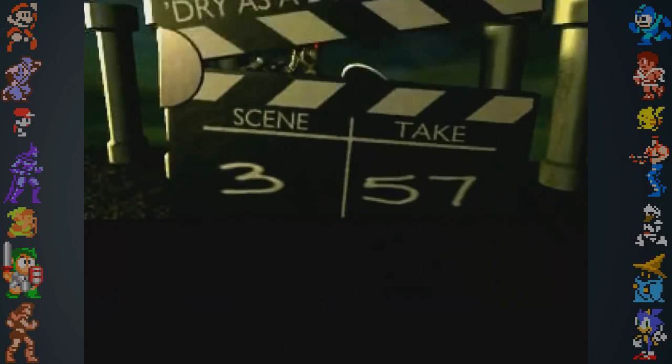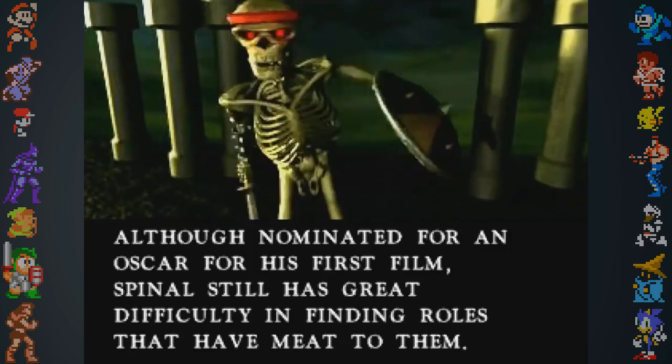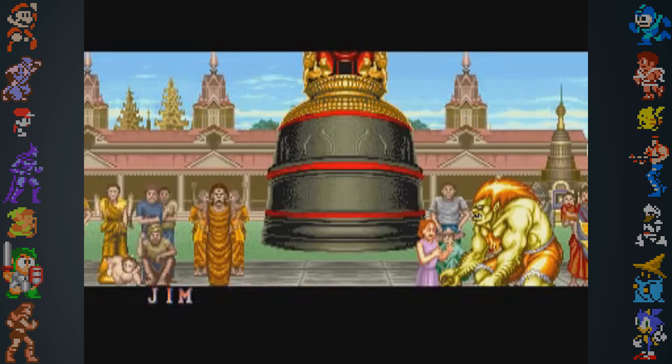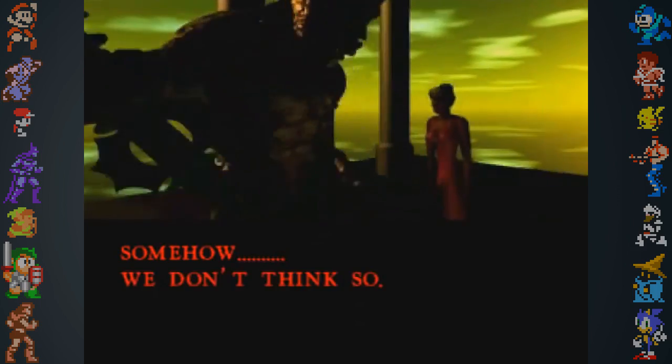Spinal's ending shows him storming onto the Hollywood scene and acting in a movie backdrop that looked incredibly similar to one of the sets in the 1963 classic. Idol's ending cinematic is a reference to Blanka's long-lost mother ending cinema from Street Fighter II, but instead of Idol embracing his mother, he clubs her.